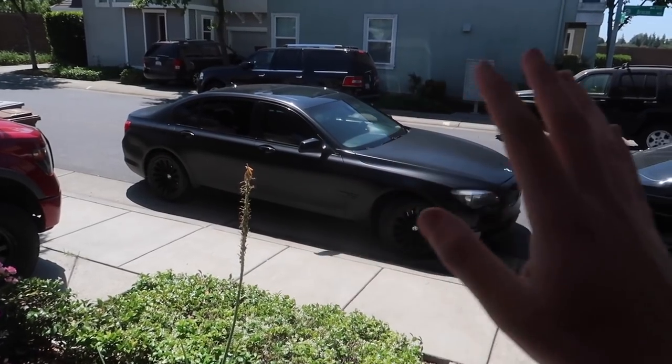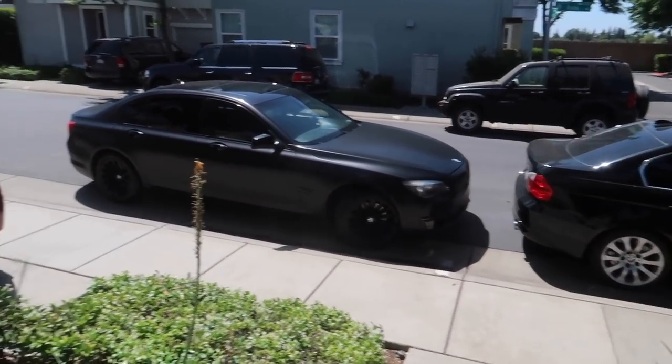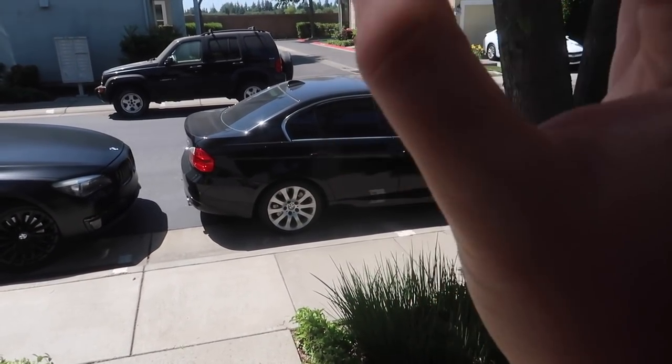So the goal today is to wipe up the dust, because I made this thing absolutely perfect. I want to see it perfect every single morning that I wake up. Let's wipe the dust off of that one and detail this bad boy and just get it ready to be sold.